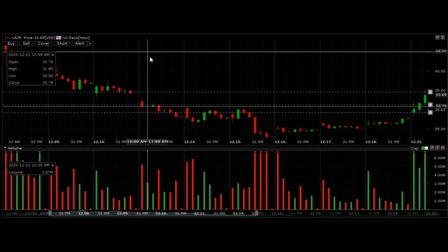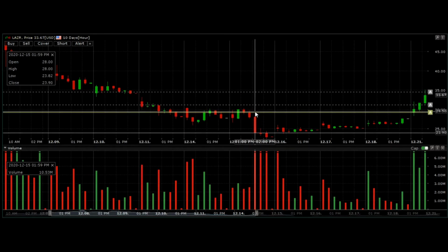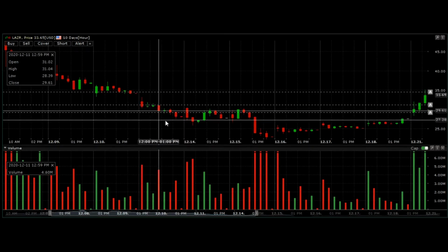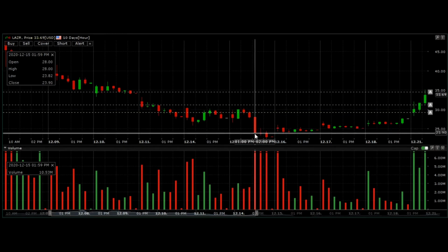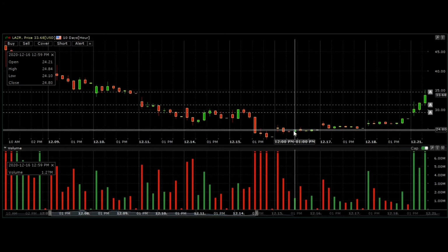Now, what we can see here, let's make it a little bit clearer. We can see the huge drop here. Again, it was playing between 25 and 30. So once I see it drop down to low 23, as soon as it starts to rebound, I catch it a little bit late at 24, but that was good enough for me to get in.